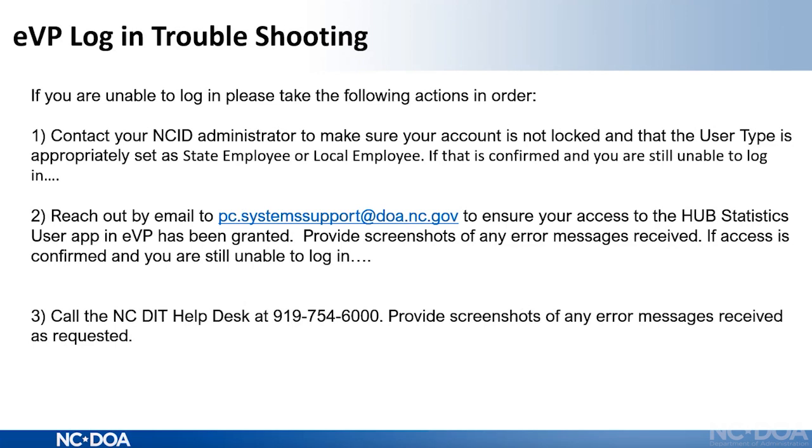So for EVP login troubleshooting, if you're unable to log in, again, contact your NCID administrator, make sure the account's not locked and the user type is set as either a state employee or local employee. If that's still a problem, then reach out to this email, pc.systemsupport, to ensure your access to HubStats has been granted, and provide any screenshots of error messages you receive. And if that doesn't work, if they're like, I don't know, you look like you should be working in our system, then I would suggest calling the NCID IT help desk at 919-754-6000. And if possible, provide any screenshots of any error messages received if they request that.